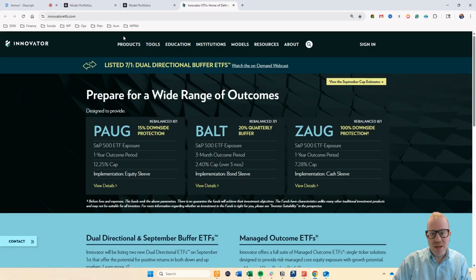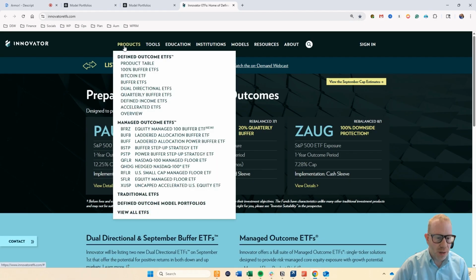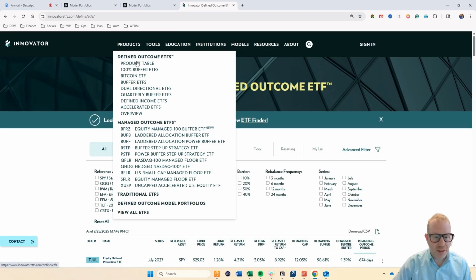Now, looking at my WealthPlan Armor model, I'm going to show you how to navigate and explore this website because it's chock full of really good stuff. So innovatoretfs.com is the website. We're going to go to the product table. That's where I would suggest you start.